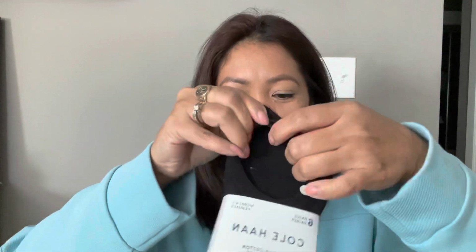And I got socks. 6 pairs for $10, $9.99. So it's pretty good. And they have this grip in here so that it will not slip in your feet. It's good. This is my summer socks. I'm ready for the summer.